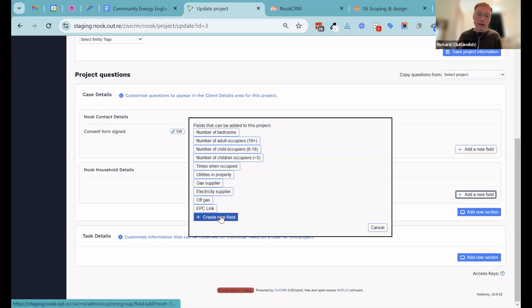Or I can create a new field, and then it will open up a form which allows me to choose what kind of field it is. Is it a single line of text? Is it a multiple response or is it choose from a list of options? So you might have a list of partner organizations that you might want to refer a vulnerable resident onto. So you could create an extra field for this project, and then choose the options and create that list of partner organizations, and then apply it to that project. And so then these fields will appear on that case record when you go into a particular case. It'll give you those options, and you can gather that data as well.